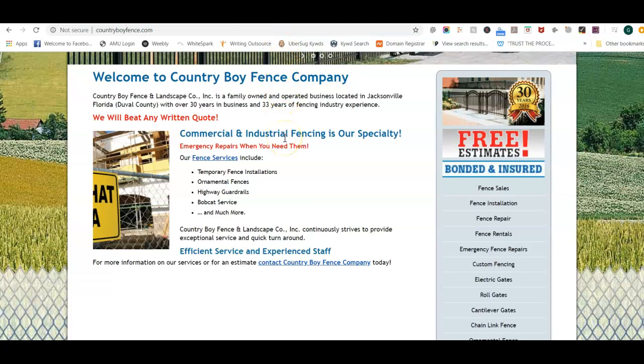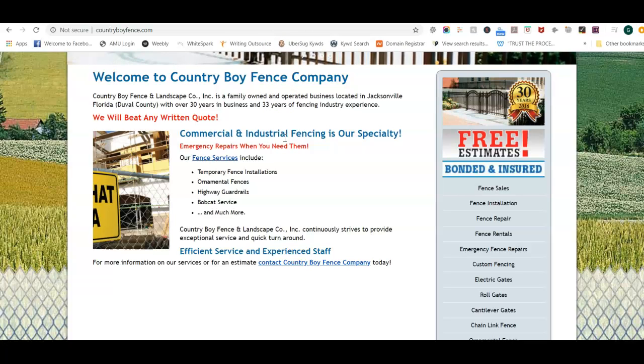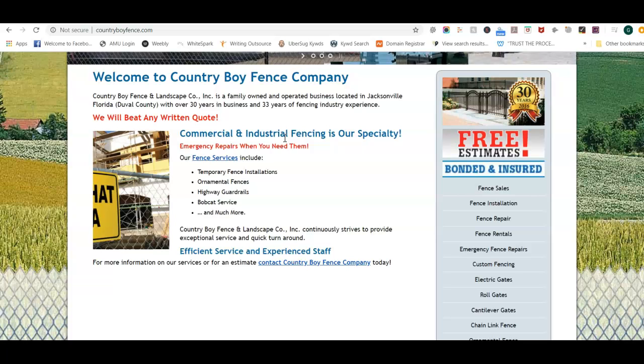Think about Wikipedia. Why are they always at the top whenever you search anything? If you search Michael Jackson, Michael Jordan, anything for that matter, Wikipedia is usually the top website there. They're within the top three at least. But the reason for that is because think about how much content they have.